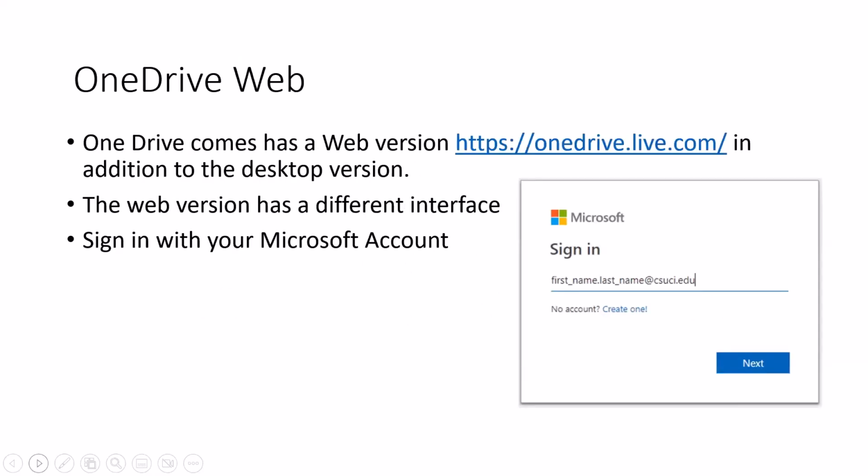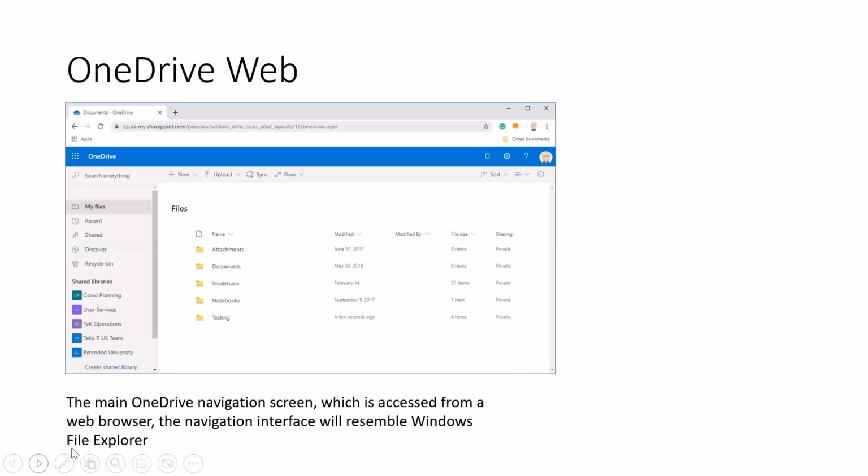OneDrive also comes with a web application in addition to the desktop, and the web version has a different interface. You have to sign in to your Microsoft account in order to access it. This is the main OneDrive navigation screen, which is accessed from a web browser. The navigation interface resembles File Explorer.